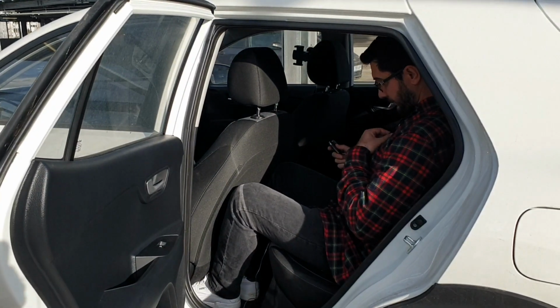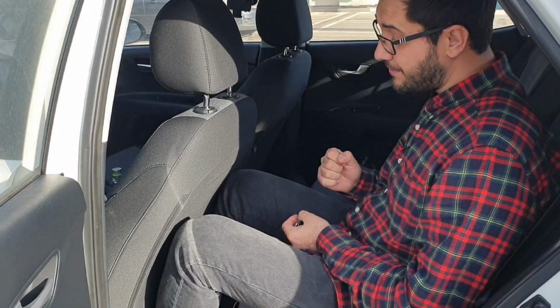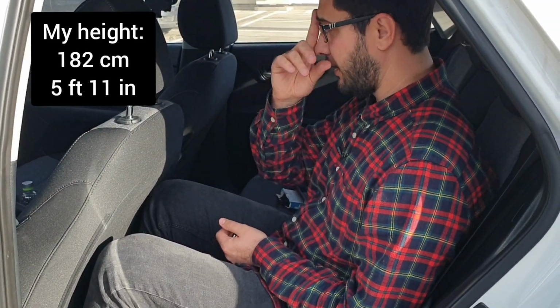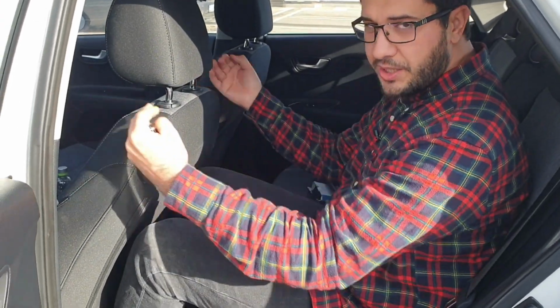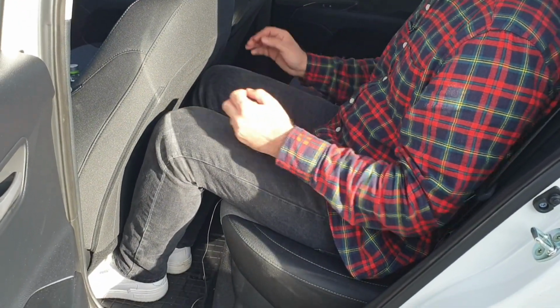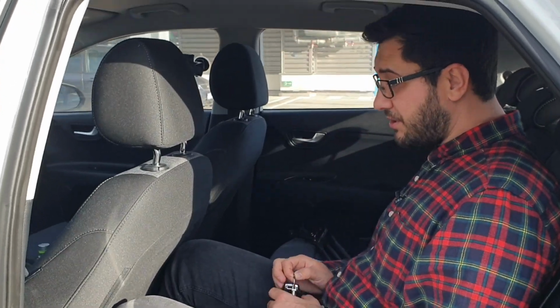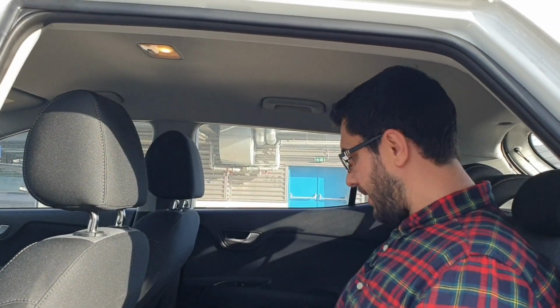In the back seat, there is quite a lot of room, even if it doesn't look like that. Why am I saying this? Because I'm quite tall, 182 centimeters. I will show it on the screen converted for those of you in the UK. So the front seat is pushed quite far back for me being tall, and I still have a little room underneath. It's quite nice here. Also the back seat is quite comfortable, not very hard, not very soft. It's how it needs to be. And headroom wise, I have a hand, 5 fingers, so it's very nice up here.